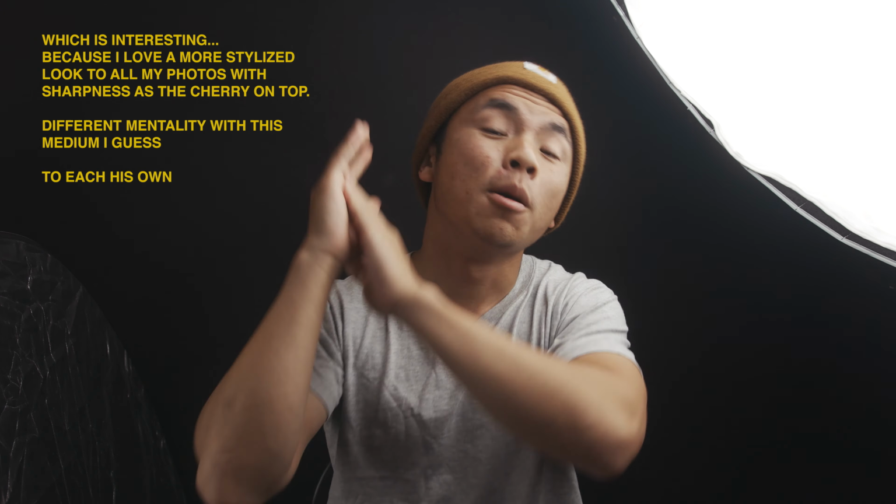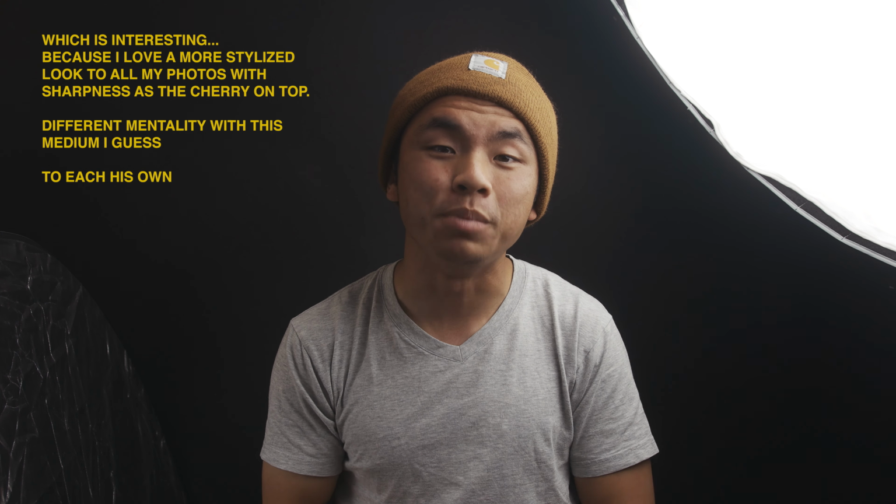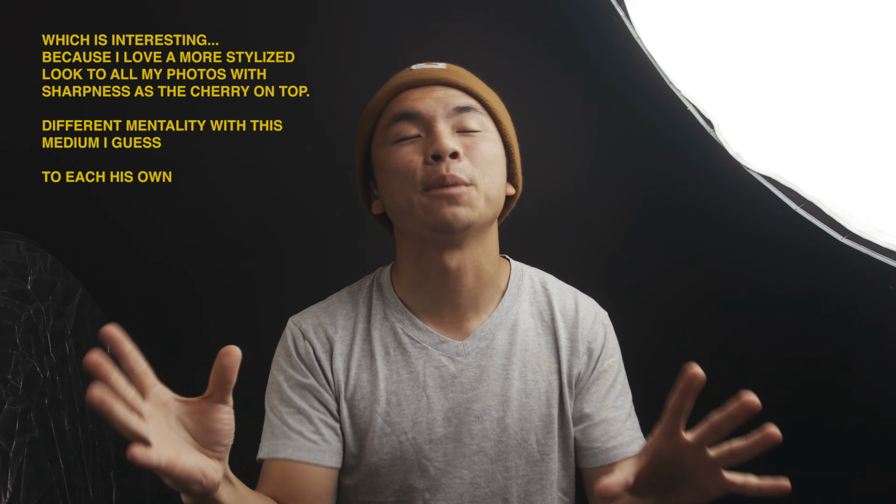You can shoot in Portra 400 or Portra 800, whatever stock that you want in golden hour. I just prefer the more neutral tone of Fuji Pro 400H so that I could get a more true to life and softer look, and it turned out perfect. I love those beach photos. They were my absolute favorite.